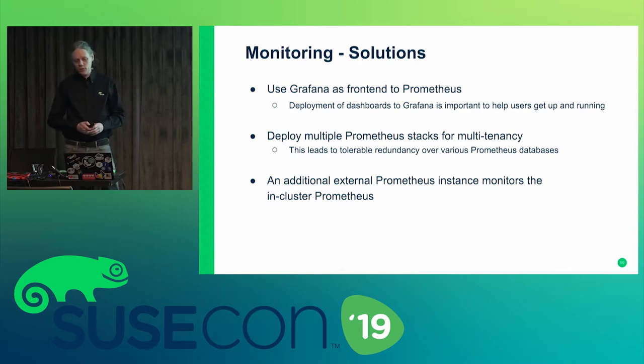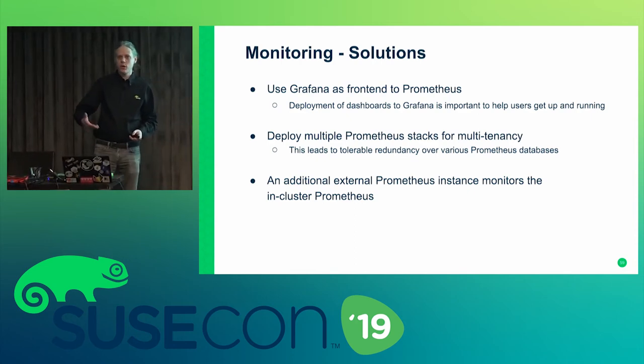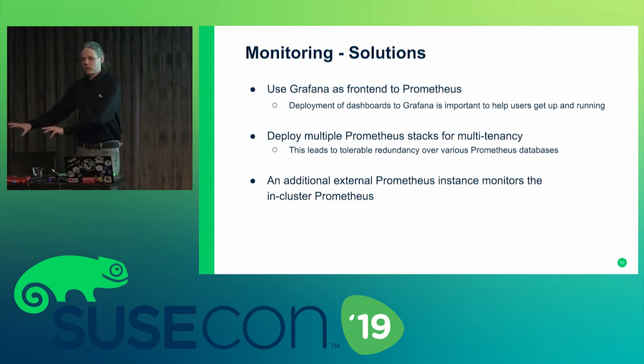And last of all, we deployed an additional Prometheus instance on old school legacy infrastructure that was already available. Its only job is to monitor the operator's Kubernetes in the cluster. So in the case of the main Prometheus we use for primary monitoring purposes, if that goes down, there's a fallback Prometheus that's just monitoring that instance.